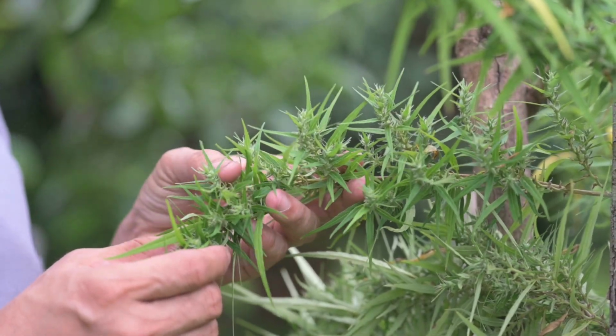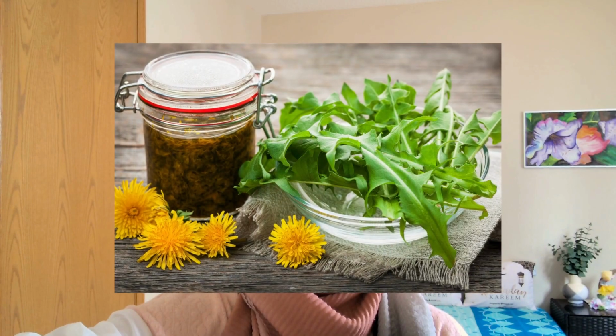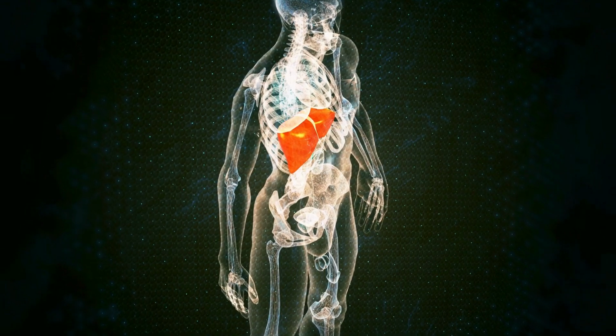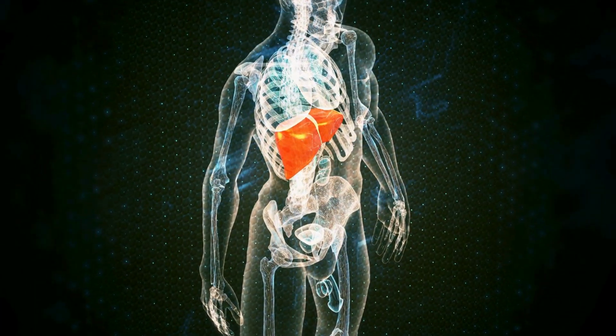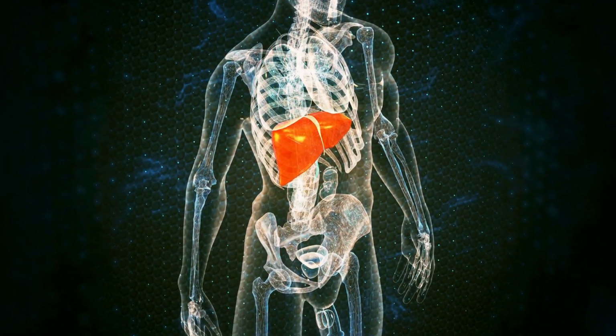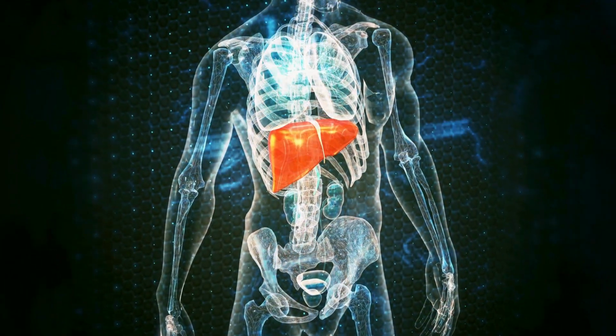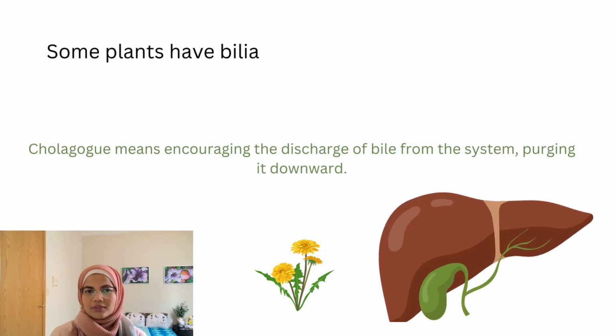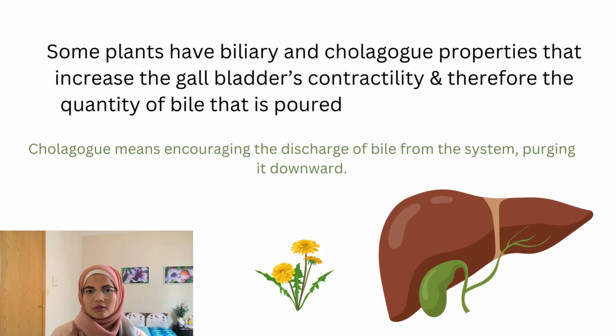and disease cells. Medicinal plants stimulate the liver, and the most well known examples are dandelion, the baldo tree, and birch. So the medicinal plants can be hepatic and choleretic plants, which influence the liver's hepatic cells by increasing the bile secretion. And some plants have biliary and cholagogue properties that increase the gallbladder's contractility, and therefore the quantity of bile poured into the digestive tract.